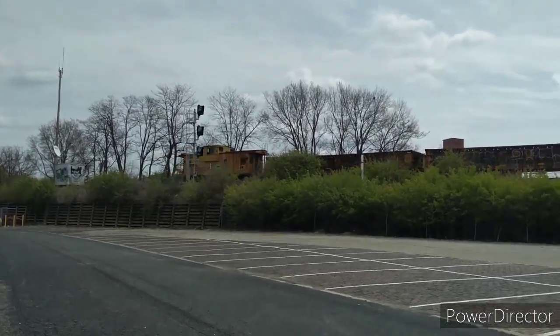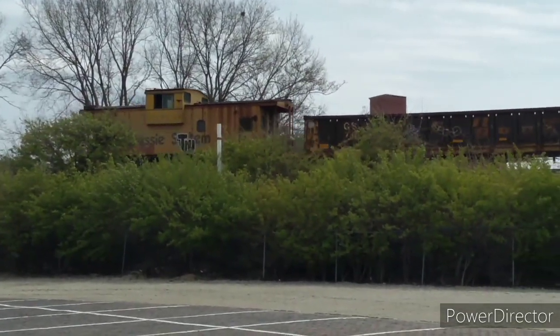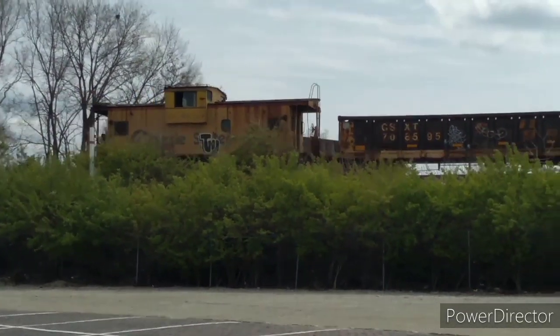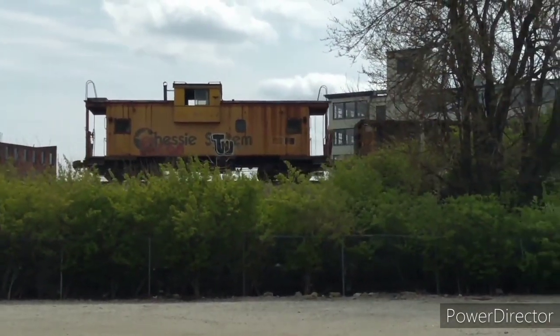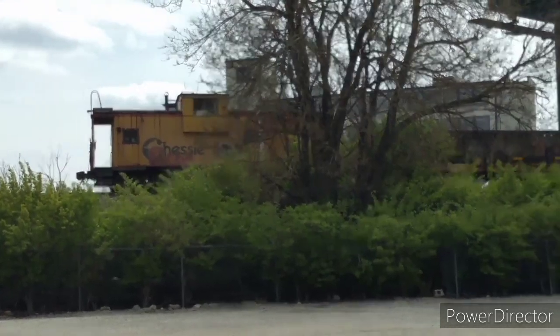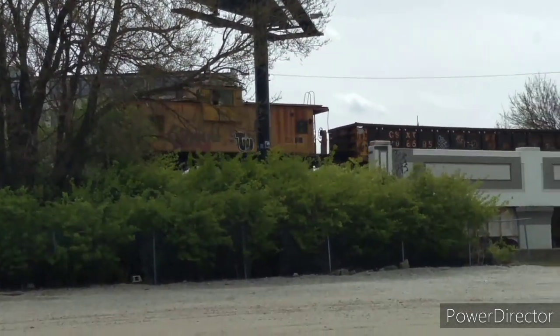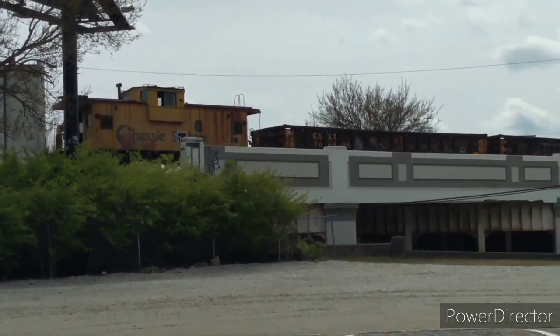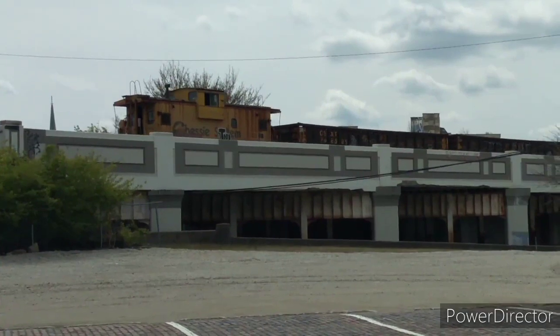A few days later, and we were railfanning at 2nd Street Market. This local had already come in and stopped to throw the switch, but I'm including this part here because this was the first time that I was able to film the old chassis system caboose that they use as a shoving platform.